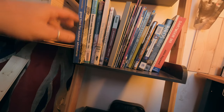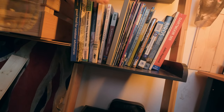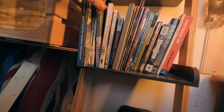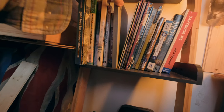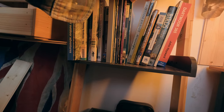And my outdoorsy books. Yeah, so it's a lot of my cookbooks. So I've got really good food for the outdoors adventures. I've done reviews or overviews on that one. General hill walking books, Trailside Cookbook, Trangia Moment, lovely book. Trailside Cookbook, really good book. Wilderness Cookbook, my notes. Walking books. So yeah, a few books there, and that's really it.